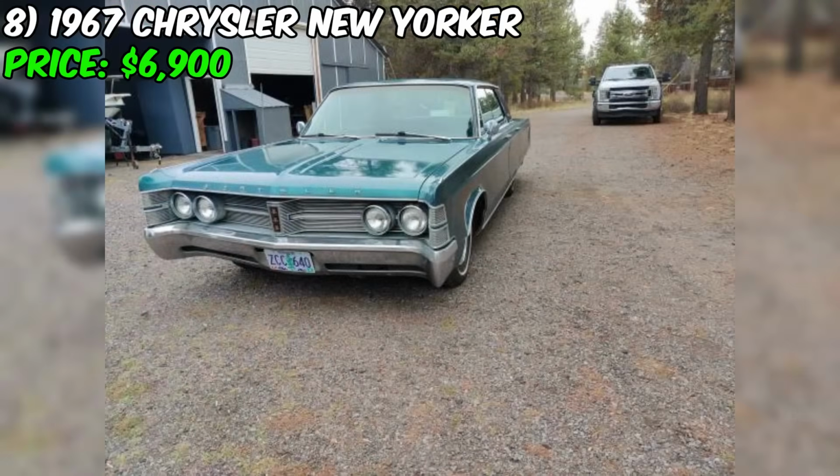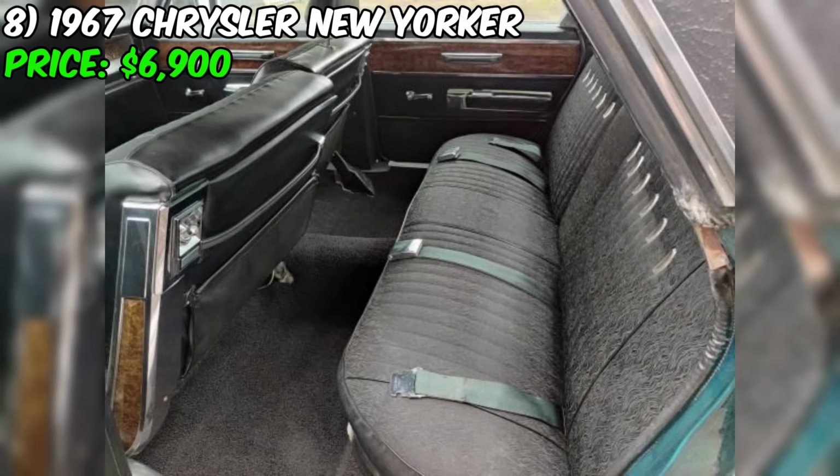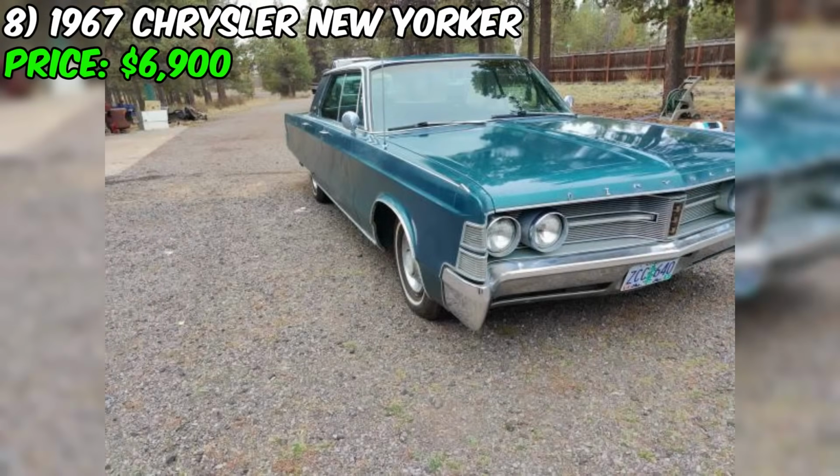But perhaps the best thing about this New Yorker is the fact that it's ready for a new home. The seller is looking for someone who will appreciate this car for the incredible machine that it is, and who will give it the love and attention that it deserves. And if you're a true classic car enthusiast, I have no doubt that you'll be the perfect fit.